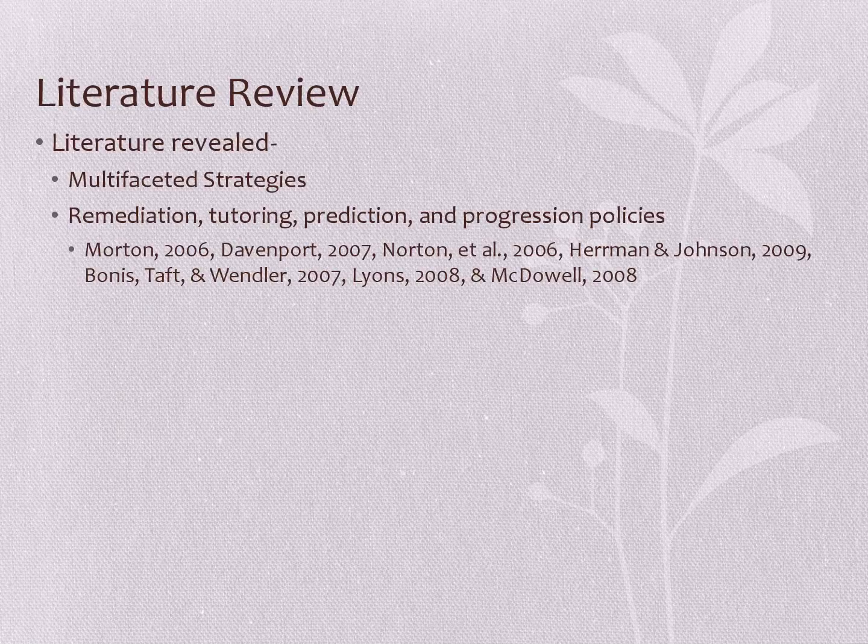NCLEX and commercially available assessment examinations are written at the application or higher level. A full range of strategies have been implemented by nursing education programs to promote NCLEX success for first-time test takers. Remediation, tutoring, prediction, and progression policies have been used in various combinations with success by multiple programs, leading to increased first attempt pass rates. The literature reveals a wealth of information related to registered nursing education program strategies for NCLEX examination success. However, there is a gap in information related to practical nursing education programs and NCLEX success.